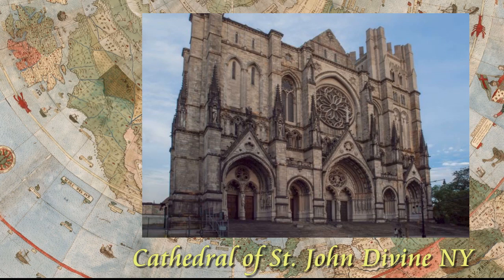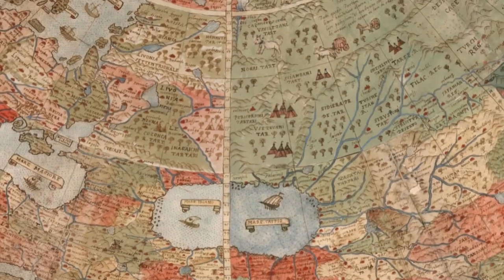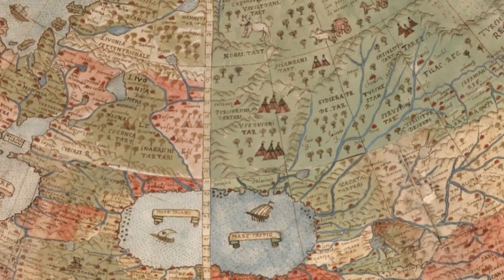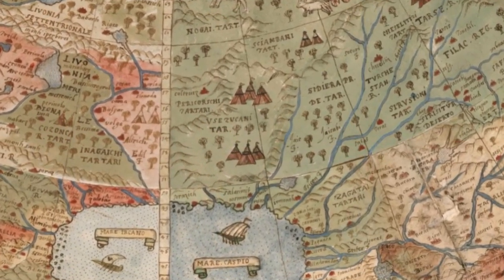And lastly, just a couple of noteworthy observations that intrigued me were that there are no volcanoes depicted on the map. Volcanoes are nowhere to be seen. However, what can be seen are references to Tartaria all over Eurasia. Coincidence? I don't know. I'm left with more questions than answers.